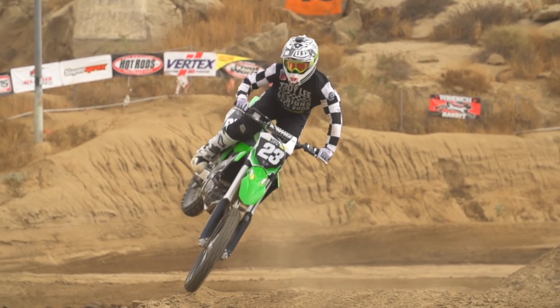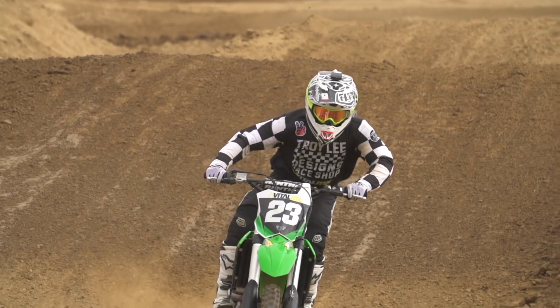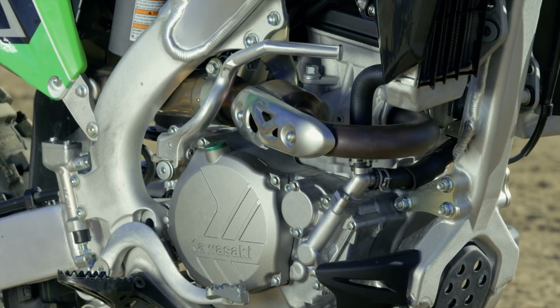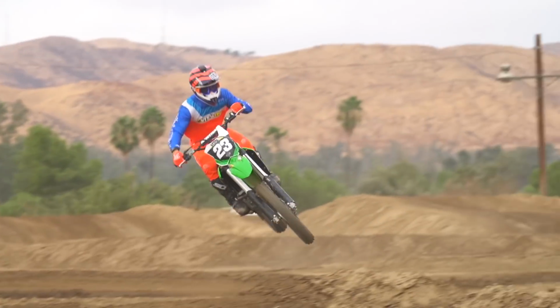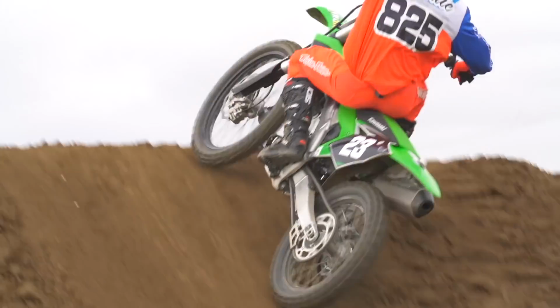Now starting off with what the riders really enjoyed is the engine. Not that it's more powerful in any certain RPM spot than any other bikes in the class, but it really comes down to how well it's mapped and how crisp it feels. All the riders really enjoyed that at any RPM, any gear position, they could just give a little whack of the throttle and they felt the bike respond. Nice raspy tone.